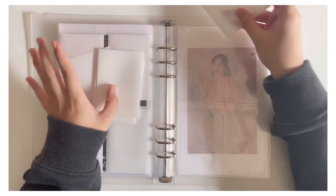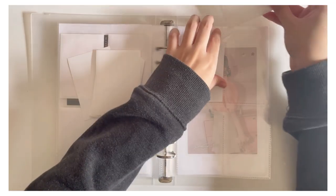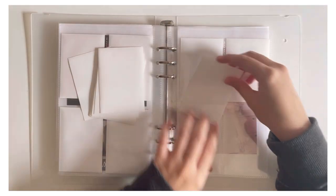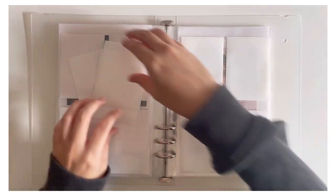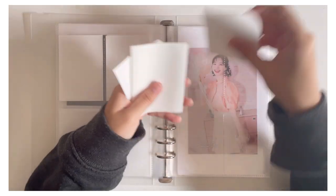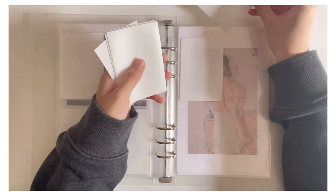okay, so I grabbed some fillers. This will be for the acrylic frame, and then the other three spots are the online benefit for the cards. And then the last page is the offline benefit for cards.